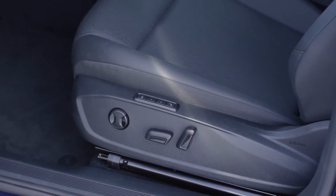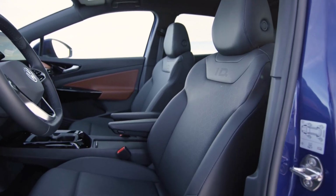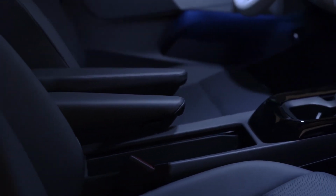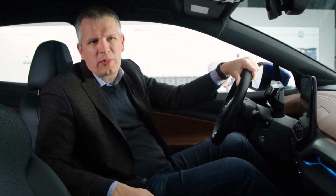Now, the Pro S model does come standard with 12-way electric power seats. And you'll see these seats are also wrapped by leatherette. And you'll see the pattern over here has a very nice perforated hexagon shape. The ID4 is also equipped standard with adjustable armrests, which means you and your passenger can ultimately get the perfect setting for a comfortable drive.